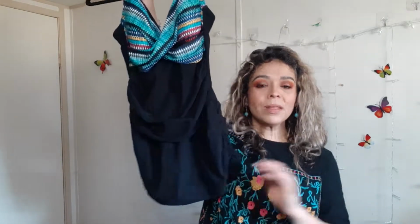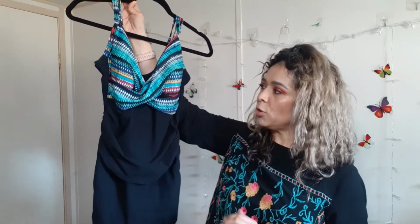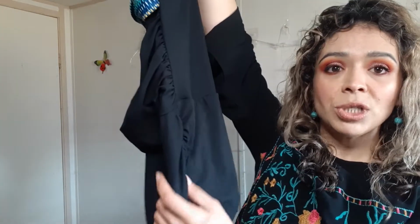This next piece is from my personal closet, y'all. This was one of my favorite swimsuits. I used this for at least 2 vacations, maybe 3. It has a classic pinup style. The little skirt right here hit right at the top of my upper thighs and right below my booty cheeks, and it is cinched and ruched on the side. So it does give you a little more of an hourglass figure.